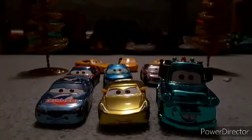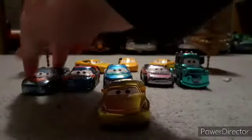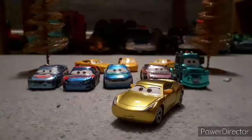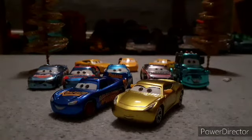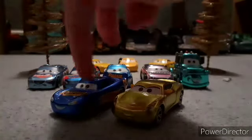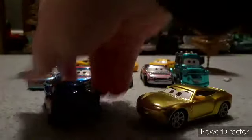Also, I'll just bring in Lightning McQueen as well, Metallic Famous McQueen, because these two were first released as minis. I will be doing a review on Metallic Famous McQueen because that paint is just stunning. I love it.